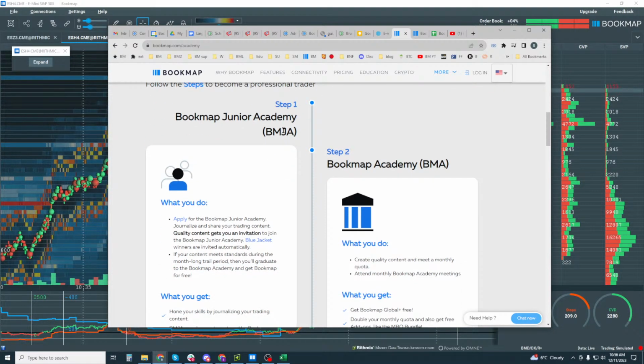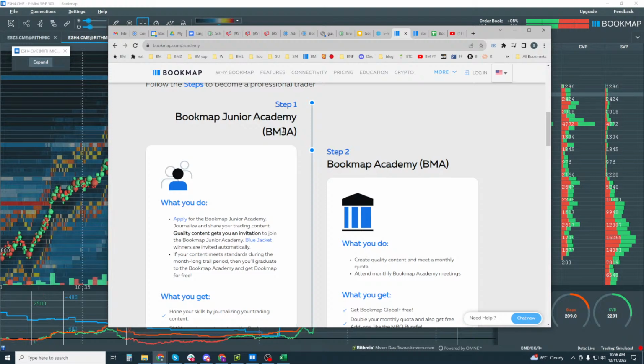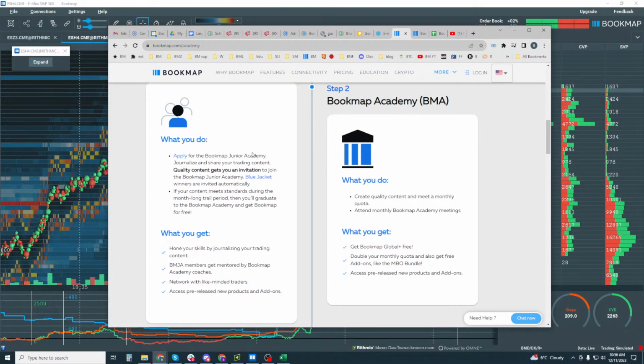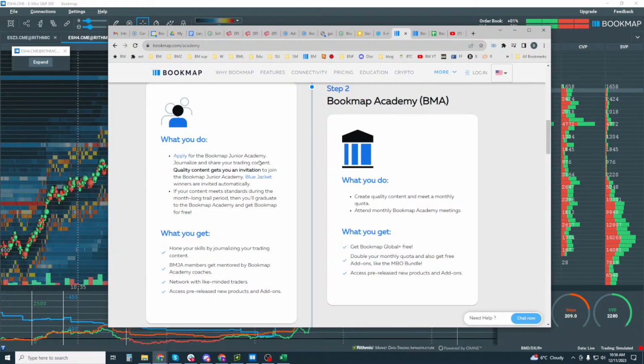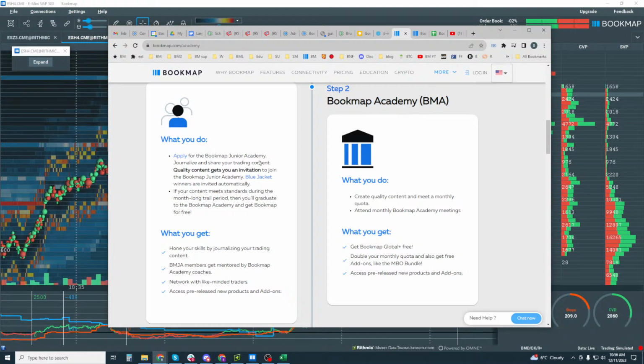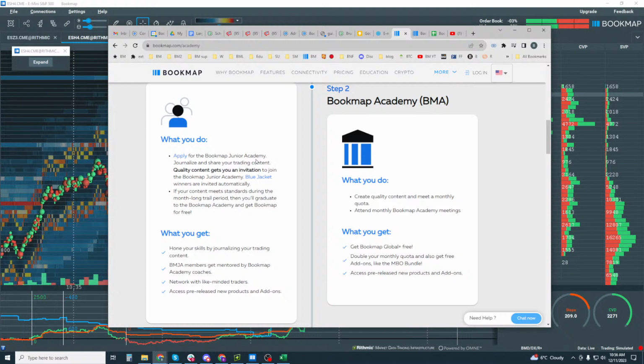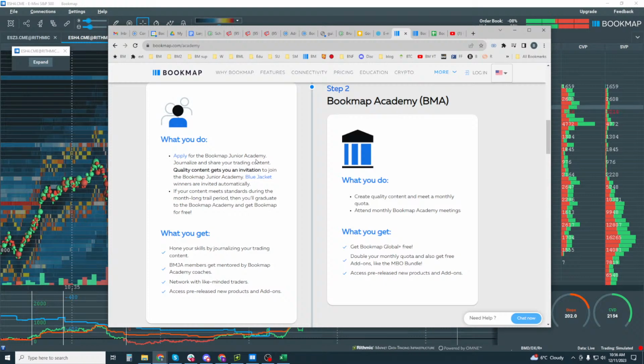If you make good content, quality and quantity, then you will be invited to the Bookmap Junior Academy. And then the test begins. For a month, you'll create content, and then we will evaluate it. If it meets the criteria we're looking for of quality and quantity, which is one screenshot per day marked up, but it has to be quality. I know that's a little subjective, but we're looking for you putting the effort in, and it's easy to tell. You're getting something out of it and learning, and you're growing as a trader.